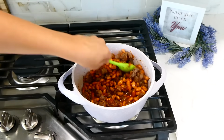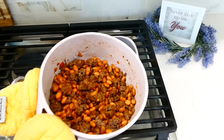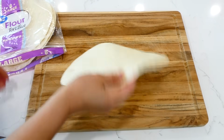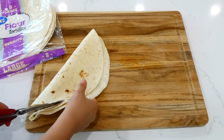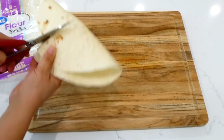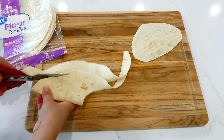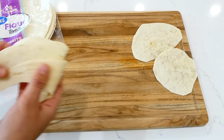Now it's time to assemble the taco cups. So over to my cutting board, I have large burrito-sized tortillas right here. You're going to want to cut circles in them, so you could use like a cookie cutter or any type of like large cutter you have. Or if you're like me and don't have a large cookie cutter, you could use kitchen scissors just like this. You'll need about 12 round tortilla circles.